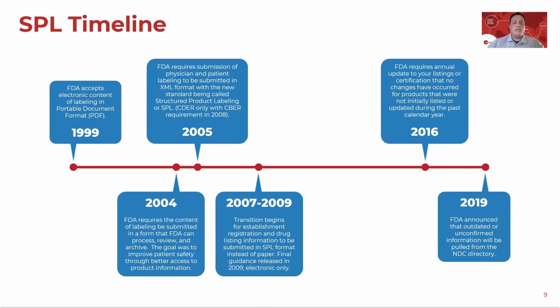In 2016, FDA required that the annual update to drug listings, or the certification that no changes have occurred for the products that were initially listed or updated, be submitted during the past calendar year. In 2019, FDA announced that for drug listing yearly renewals, any outdated or unconfirmed information will be pulled from the NDC directory. As I stated earlier, FDA is always looking for faster or more ways to distribute up-to-date information. So I would definitely expect the SPL guidances to expand.